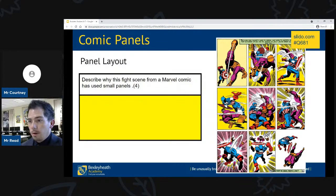So another example, one of the units is focused on comics, and we look at the design and layout of comics. Now, this is a scene from a Marvel comic, and one of the questions that we put towards the students is actually the panel design and the panel layouts. So we look at some panels, and actually some comics use very large panels, very small panels, and layouts are always very different. But why? What effect do the panels have on the reader, and how does it help the flow of the story?